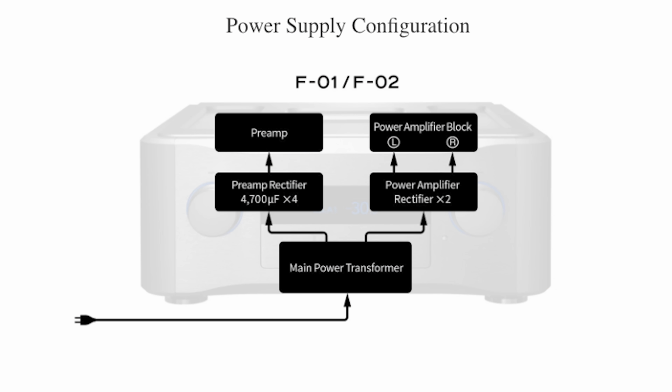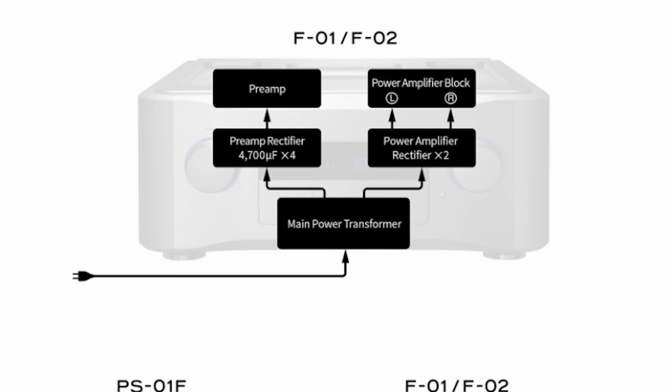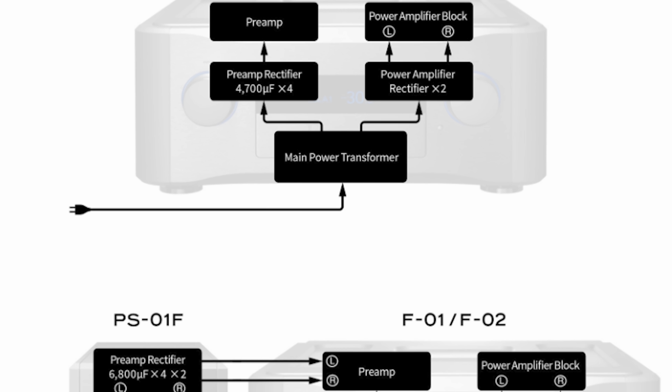Now, while we're on the topic of magnitude, I should mention the available PS01F external power supply. Basically, for around $5,000, you can increase the capacitance and isolation of the preamp power supply in the F-01. Esoteric has already attended to this in the basic amp design, but both the preamp and the power amp normally use, for example, a common power transformer.